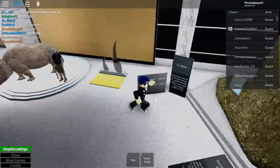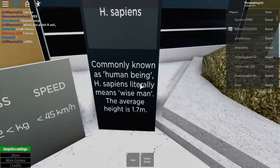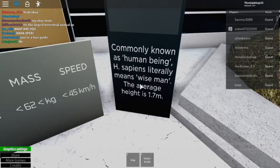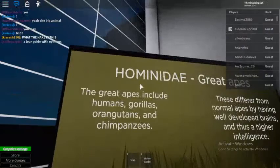H. sapiens. Oh, Homo sapiens. Commonly known as human beings, H. sapiens literally means wise man. Wait, Homo? Isn't Homo like... you guys can't see what I'm doing with my fingers. Hominidae, great apes.